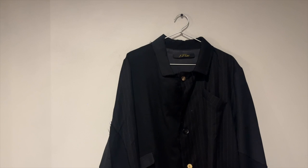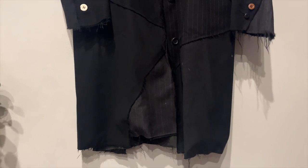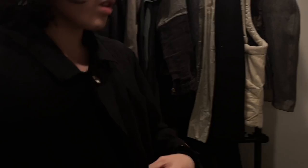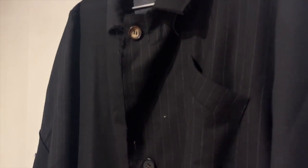So the next one, I'll just throw it on for you guys. There you go. This is the antique button coat with the spliced fabrics from the brand called, okay, going to butcher the pronunciation, Archivio JM Ribot, correct me if I'm wrong. As you can see, each of these buttons are sourced from different eras and different places. Kind of like one of the signatures for the brand.